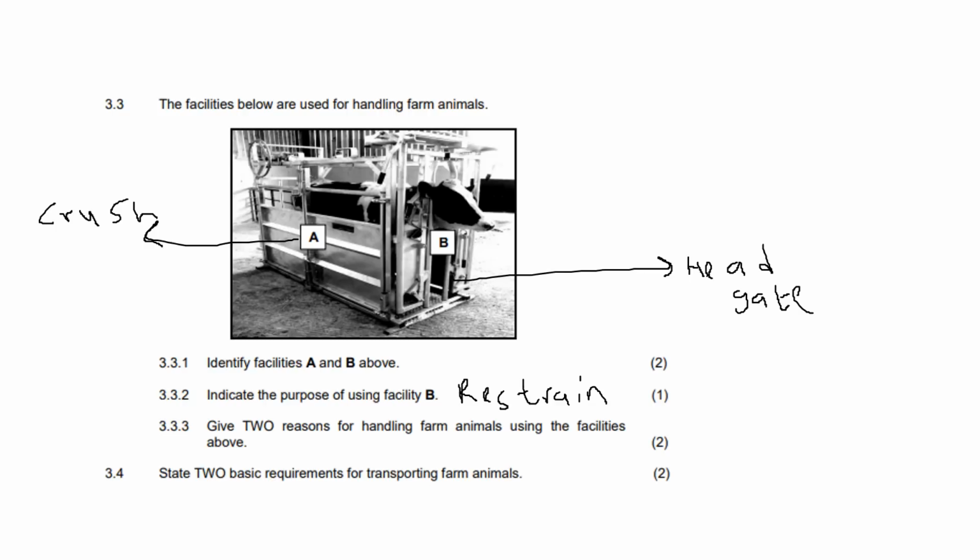Give two reasons for handling farm animals using the facilities above. So of course it's management again. Management practices, so called MP. That's why you're handling them like that. And also you need to transport them. So for transportation. Also it's to get data. For us to get data, you need to have that type of control. So you can say for management practices, for transportation, for getting data, for finding the age of the animal, for testing pregnancy. Any of those reasons will be linked to that.